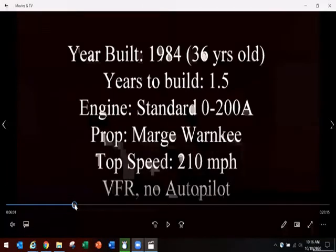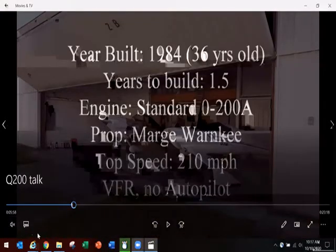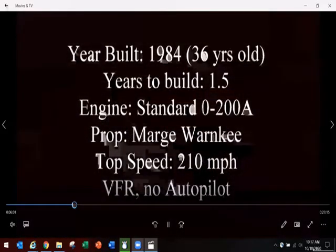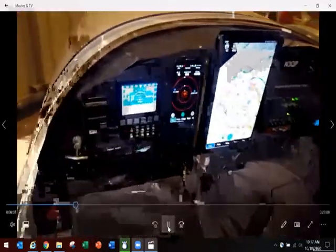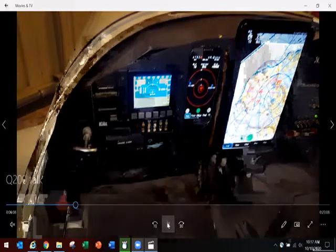I just find it fun to use off-the-shelf things that can do fancy stuff. So you'll see, here's my instrument panel. Let's take a close look through that. Okay, there's my airplane zooming into the cockpit. And you can see it's all basically three flat panel displays there. So we'll walk through what we got here.